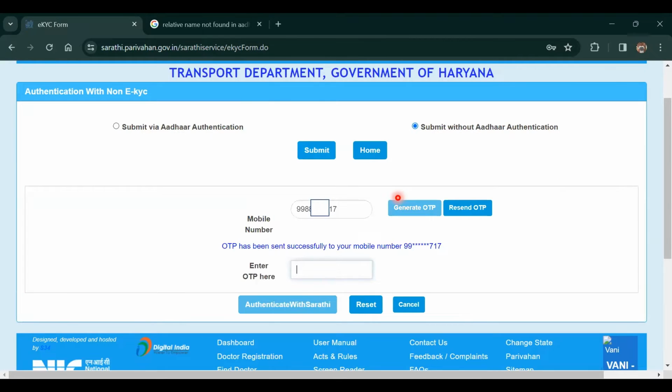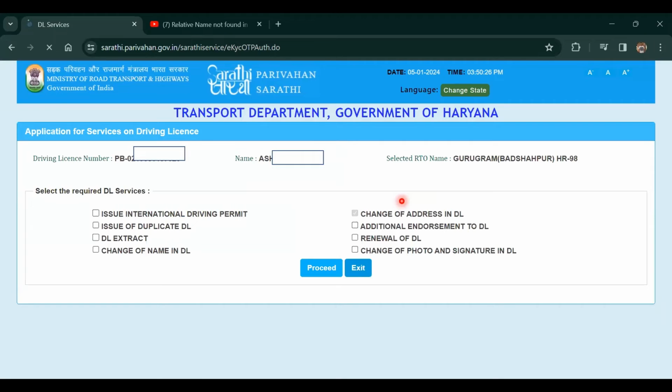And then it will ask you to input your mobile number and generate an OTP on this. Once an OTP is sent to your mobile number, you enter that OTP and then click on authenticate with Sarthi. Once you do that, it will show you the services that you require. Now, change of address was automatically selected because when I was filling my application, it was last serviced by Amritsar. I have now chosen Haryana, so it is by default clicked. I don't need to change that.